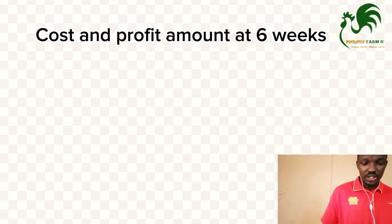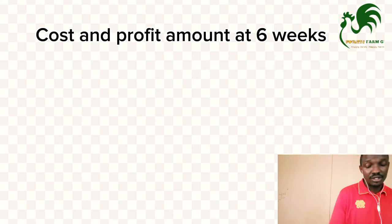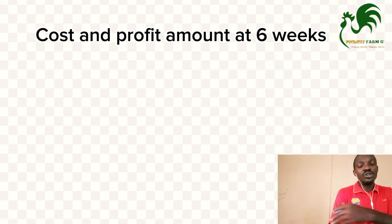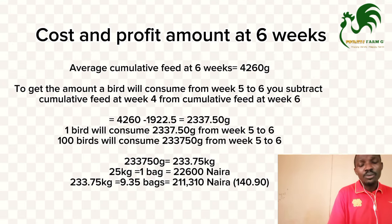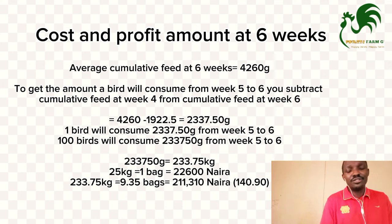Let's quickly look at cost and profit amount at 6 weeks. The only thing we are going to do is to estimate the amount of finisher feed the chicken will consume from week 5 to 6 only. To do that, we have to know the cumulative feed at 6 weeks. The average is 4,260 grams. Then we minus the cumulative feed from week 1 to week 4, as we did before, which is 1,922.5 grams, from 4,260 grams. We have 2,337.50 grams. Now this 2,337.50 grams is the amount of feed the chicks will consume in week 5 and week 6 only.